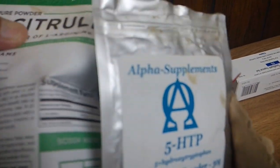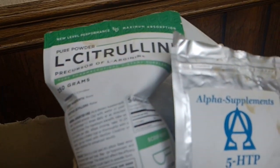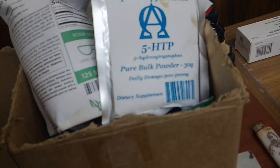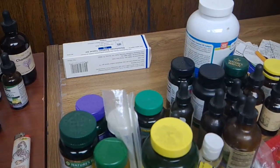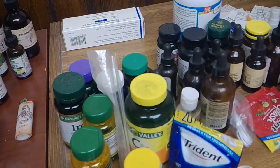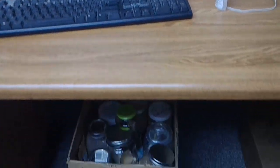Well, this one, L-citrulline, basically enhances the production of nitric oxide. And I'm gradually stopping using supplement pills because the herbs do a much better job. And I'm going to be switching back to powder because we can take more of the herbs better in the blender.